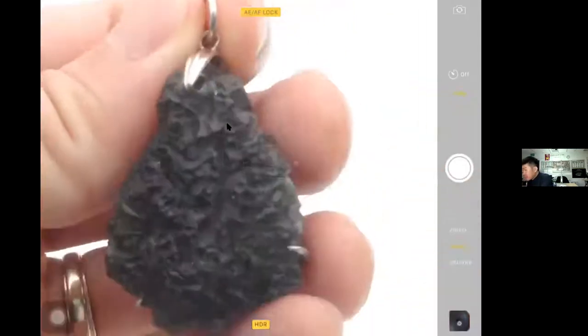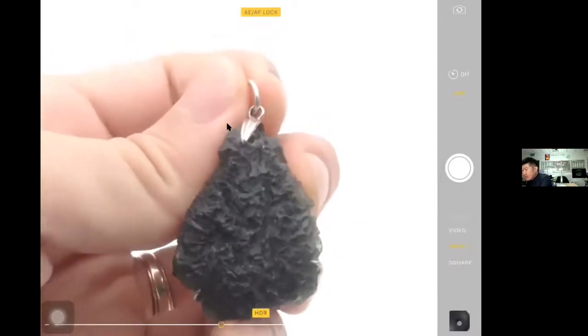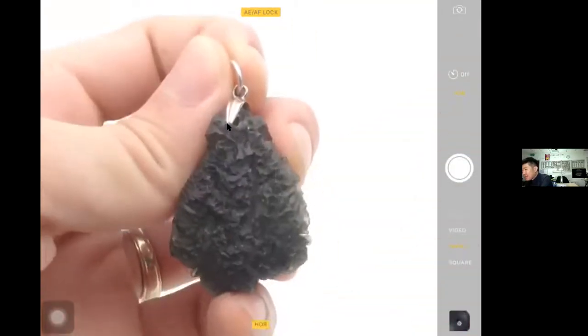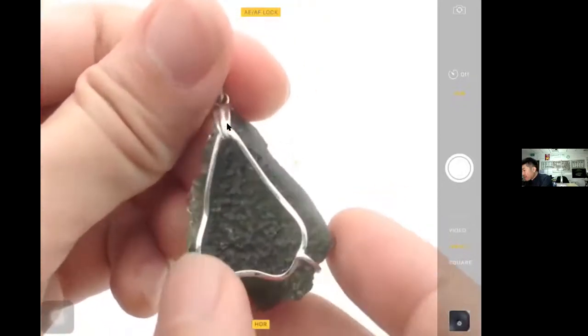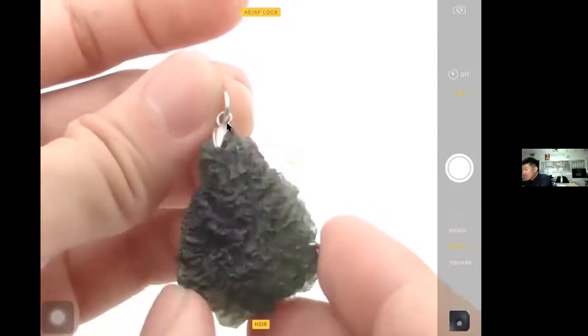People also make it into pendants. Let me show you. This one is made in a silver pendant. I like the patterns on this one. It's like a sun, you know, sun rays going up. Very beautiful, very unusual and unique. Moldavite. Yeah, this is 18.94 grams.